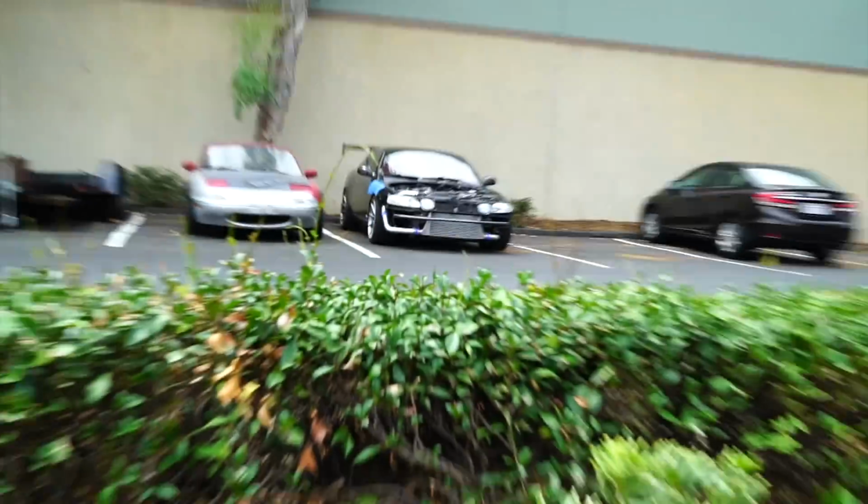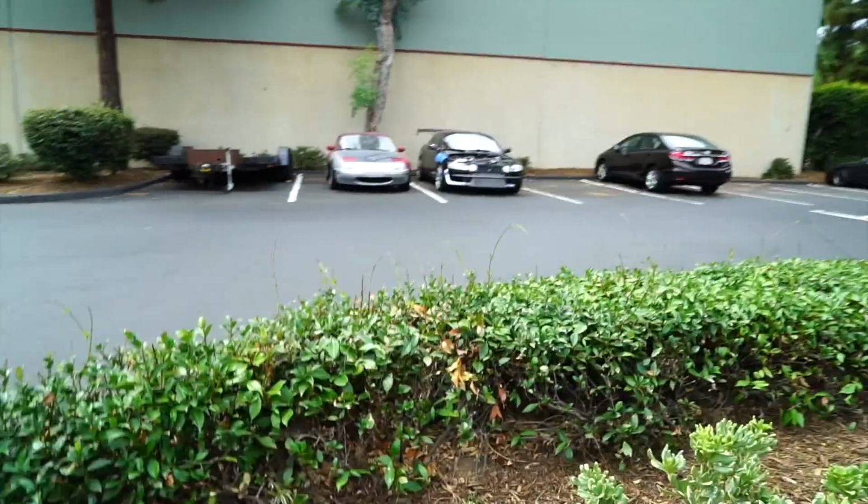Let's go ahead and get to this alignment. I don't really know what I'm doing here. This is gonna be fun. It looks so good. These people around me probably like, dude, this dude is freaking crazy.